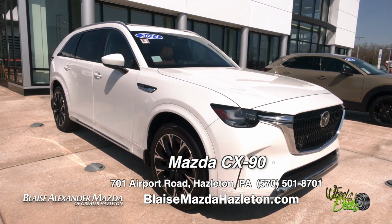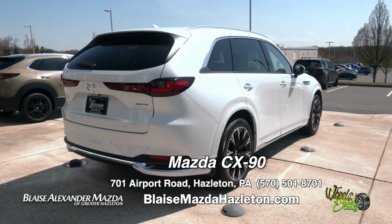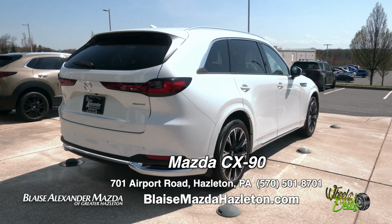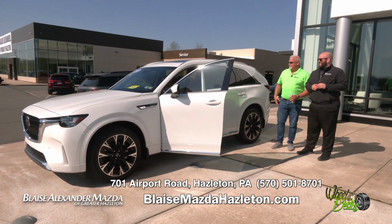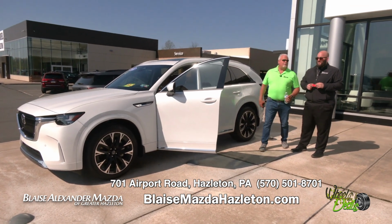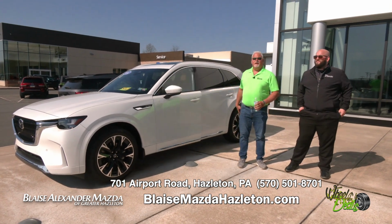So if you do need a third row and you haven't looked at Mazda in a long time, it's time to look again and come take one for a ride and see why this vehicle is spacious and luxurious. That's the ticket. And we have them all here. We have a bunch in stock at Blaise Alexander Mazda on Airport Road in Hazle Township.